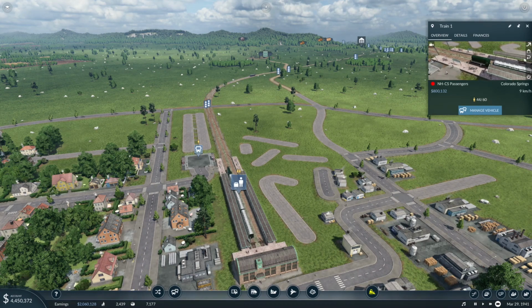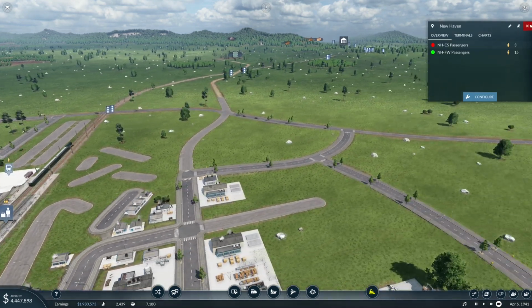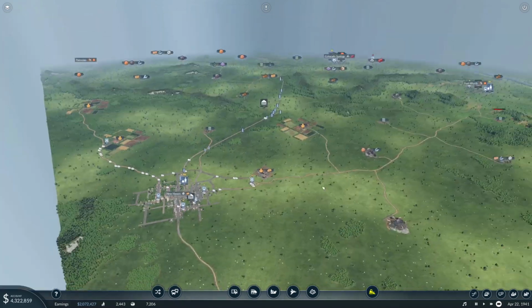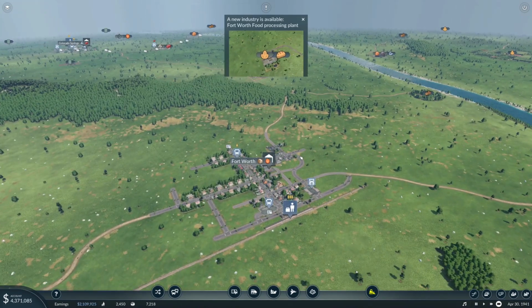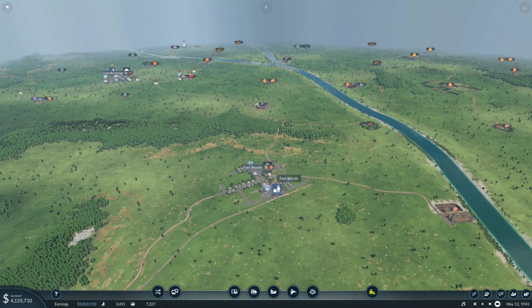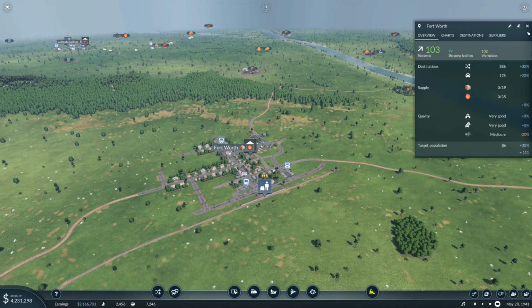How full is this? Getting there. Nice. So now we're going to... Ooh, look at that. Big money coming in. So we can almost duplicate the capacity on the Fort Worth line, which until such time as we actually feed it something else, there's another food processing plant popping up somewhere over here. But are we seeing a bit of growth? Yeah, it is in fact growing.